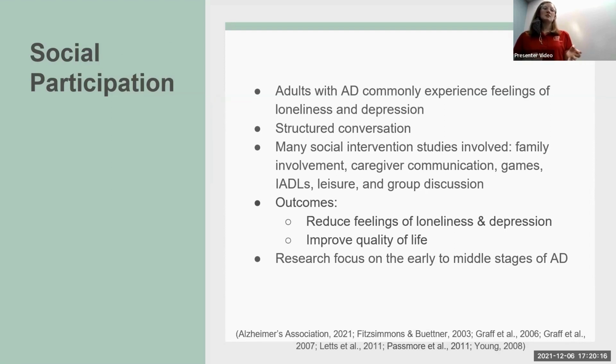And many of the interventions, the social interventions, used family involvement, caregiver communication, games, and they also involved other occupations like ADLs, IADLs, leisure, and group discussion. But a 2011 systematic review showed that no one intervention approach was more effective than the other. The outcomes did end up reducing that loneliness and depression that I mentioned earlier, and improved quality of life.